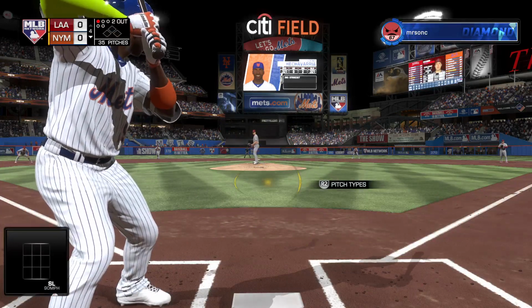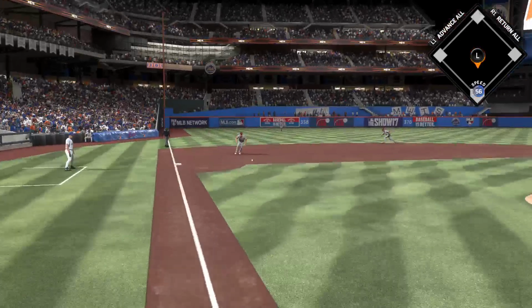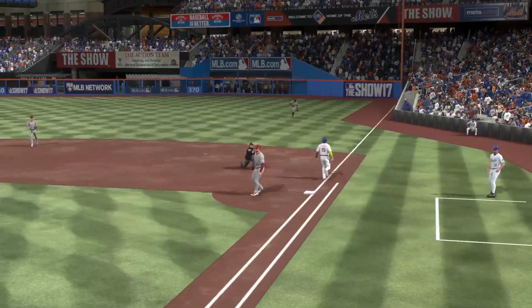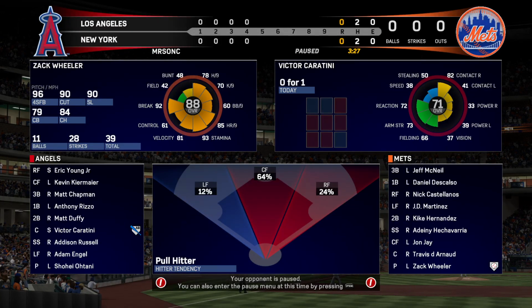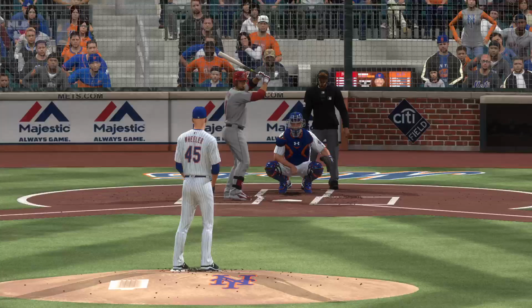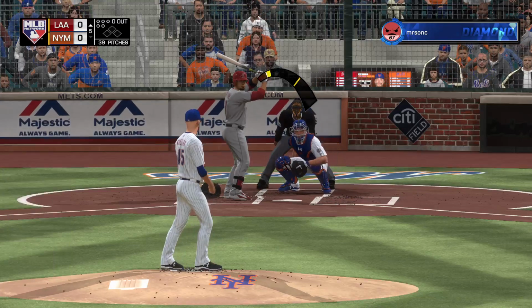Ball 1. Not sure what he saw in that pitch, but it sure looked tempting. At least he held up. He must have been guessing. Chapman fields it cleanly. Throw in time, and the side is retired. Striding in once again, Victor Caratini. Ready with the first pitch.